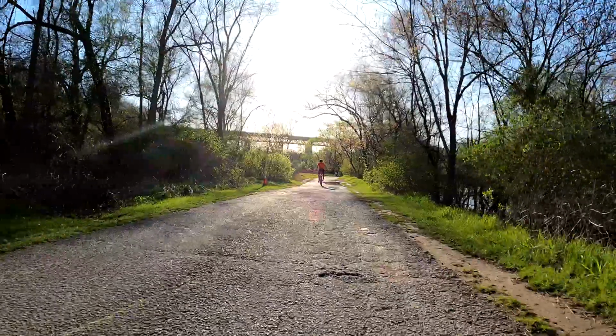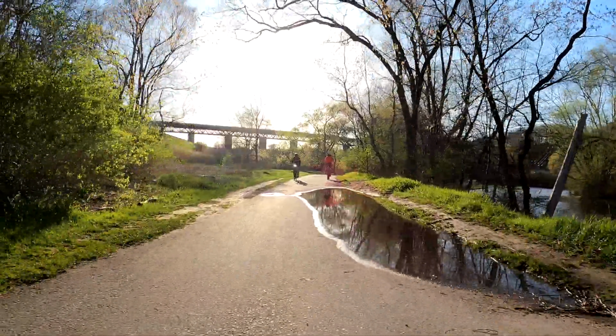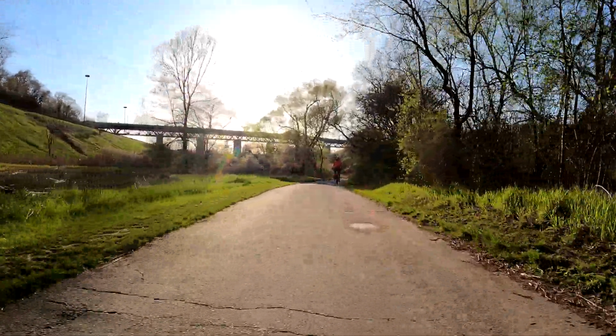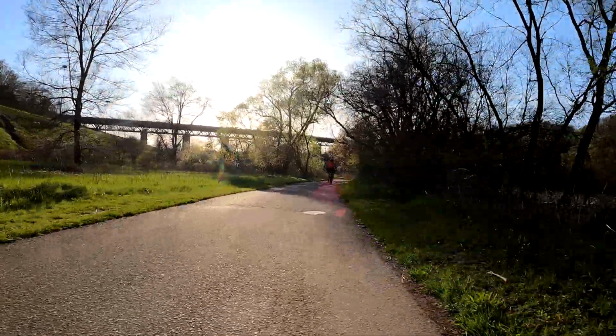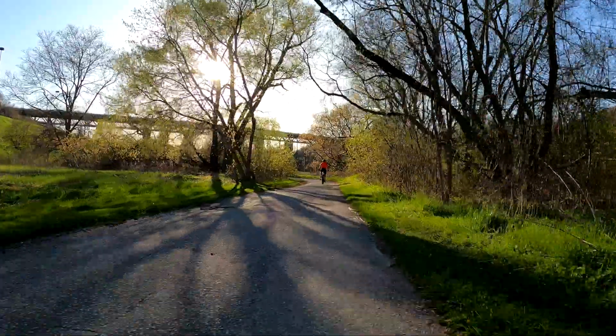You can see the sun is pretty low in the sky right now, so I'm squinting a little bit as I ride into the sun, but we will be curving and heading a little bit more towards the left, so we won't have that to contend with the whole way along.